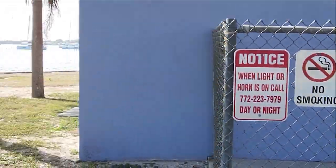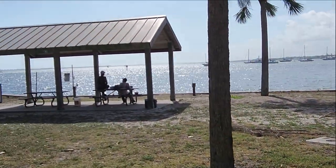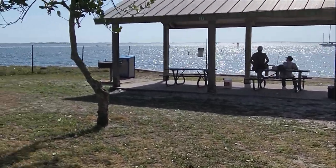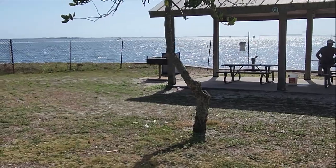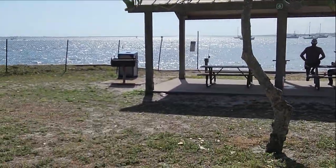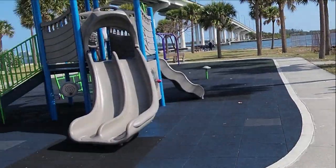So here we go. More notices. Here, people over here doing their thing, trying to catch some fish. Again, two tables, and this one has a large grill. That's different. All the small pavilions, this is number 8, all the small pavilions have the smaller grill. That's interesting. So here we have the playground.